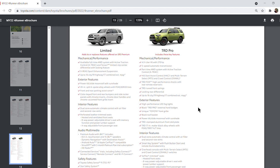This is what I'm confused at. I was under the impression that TRD Pro would have the multi-terrain monitor standard on it. And so that would give you a look in front of your vehicle and underneath it as well, I believe. So we can see Fox shocks on this one. This one has the X-Reyes suspension.